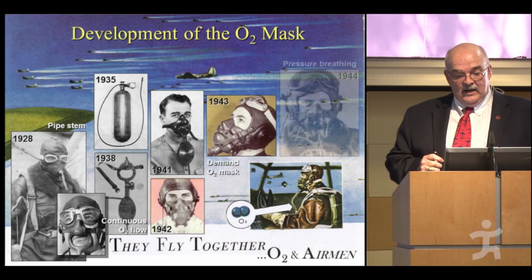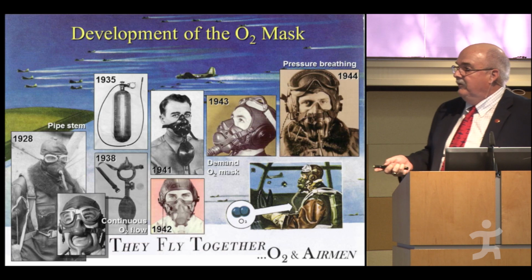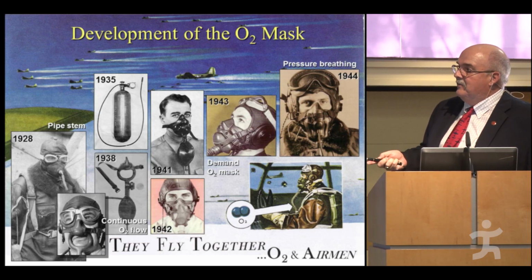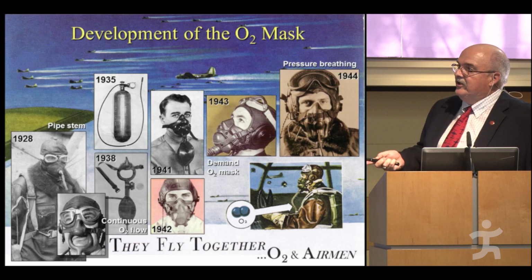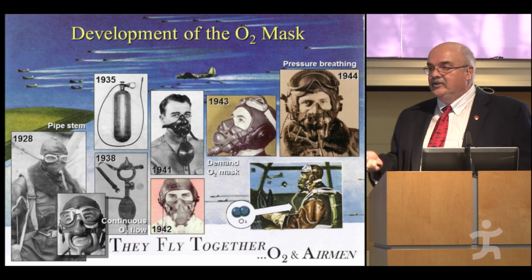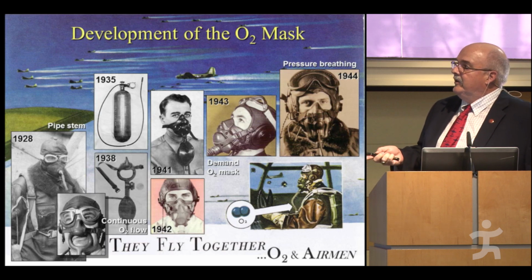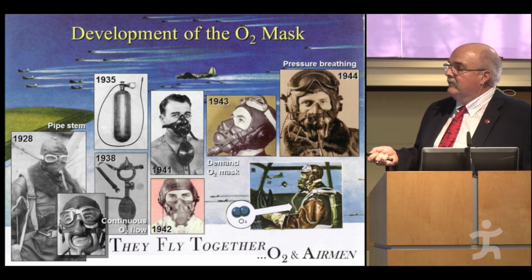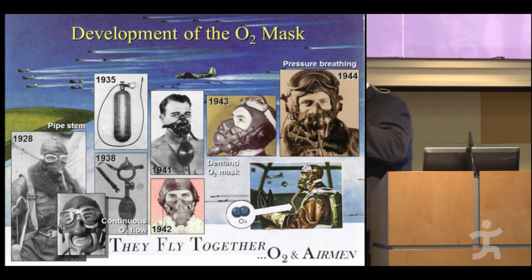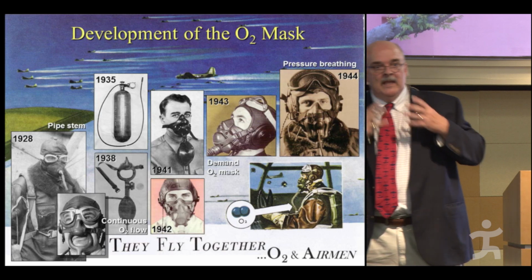Okay, so the mask would evolve from this continuous flow mask that wasted a lot of oxygen to a demand mask that would only allow oxygen in when you inhaled, inspired. So you had to take less oxygen on a mission, less weight. Eventually, though, they would make this mask here. It was a pressure breathing mask. And what this is like is a little hyperbaric chamber strapped to your face, okay?